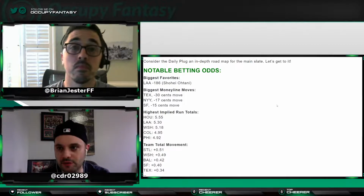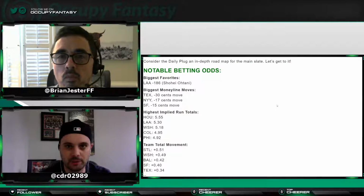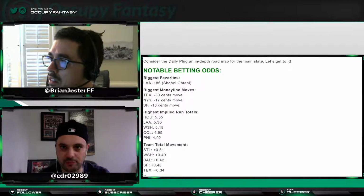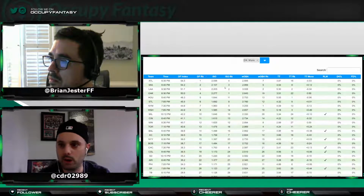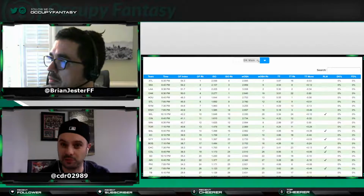obviously, with the different slates on FanDuel and DraftKings, I know we talked about the Angels, talked about the Marlins a little bit, but the Marlins are an only DraftKings option tonight. So where are we going on FanDuel? Obviously, we can't just use the Angels. We need at least 2 stacks for one lineup.